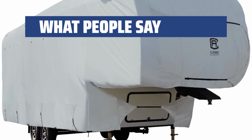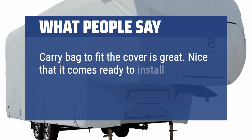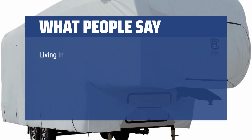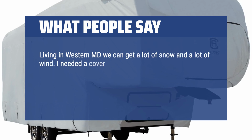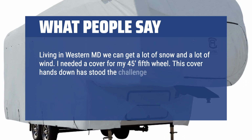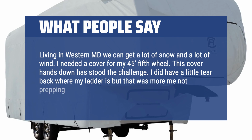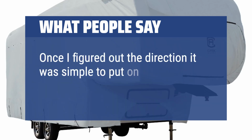What people say. Carry bag to fit the cover is great. Nice that it comes ready to install and not having to lay it out and turn over. Living in Western MD, we can get a lot of snow and a lot of wind. I needed a cover for my 45-foot fifth wheel. This cover hands down has stood the challenge. I did have a little tear back where my ladder is, but that was more me not prepping before putting the cover on. Once I figured out the direction, it was simple to put on.